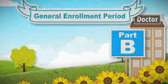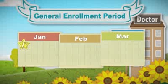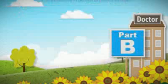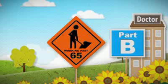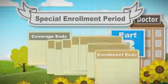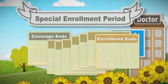If you miss your initial enrollment period, you can still enroll during the general enrollment period from January 1st through March 31st. However, a late enrollment penalty may apply. If you continue to work after you turn 65 and receive employer health coverage, you may delay enrolling in Part B until you retire. In that case, an 8-month special enrollment period is available. The enrollment period begins on the date employer or union coverage ends.